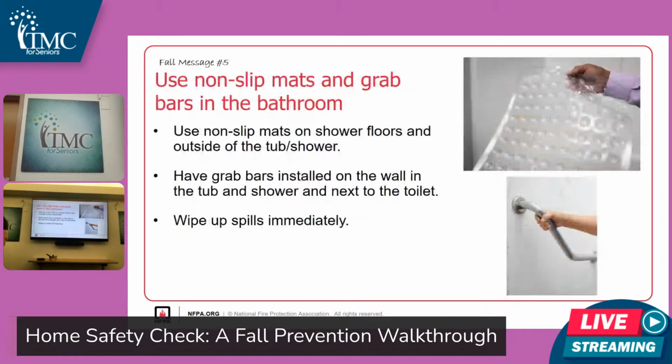Okay, how many of you guys have non-slip mats in your tub or shower? Do they look something like this? Well, if they do, you're going to want to make sure you take them up and out of your tub every single time you use it. Turn it upside down and out of your tub or shower so that it can dry out, because these little things get mildewy real quick. And then this thing becomes more slippery than your tub or shower was without it. So these are a great tool. You just need to make sure and take them up and out of your shower every single time you use them.